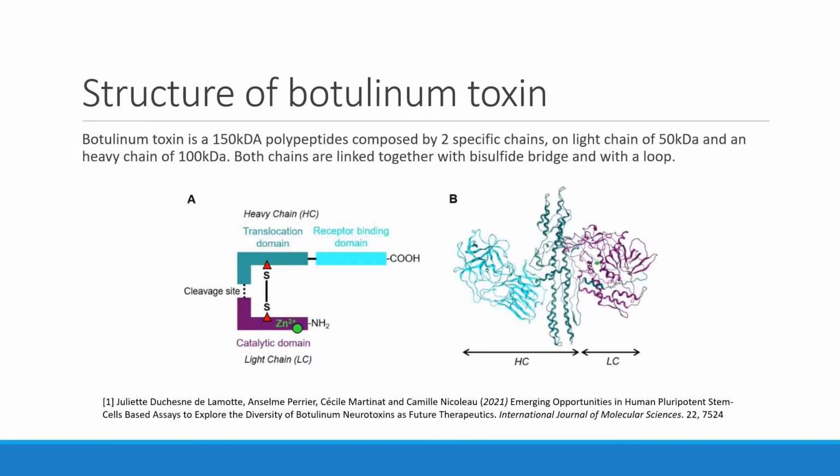Botulinum toxin is a 150 kilodalton polypeptide composed of two specific chains, one light chain of 50 kilodaltons and one heavy chain of 100 kilodaltons. Both chains are linked together with a disulfide bridge and with a loop, as shown in this picture.